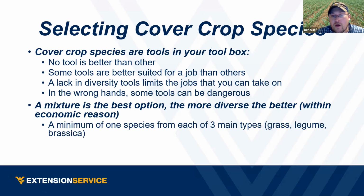I think a good rule of thumb is to try to get at least a minimum of one species from those three types. Try to have one grass species, one legume, one brassica. That way they all do different things I talked about. And that way you're balancing, at least trying to get one of everything.